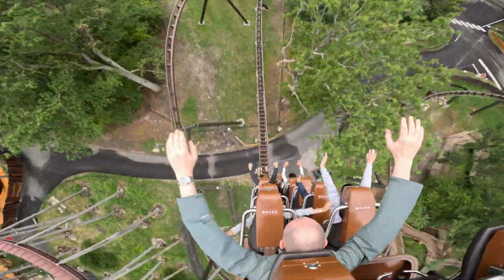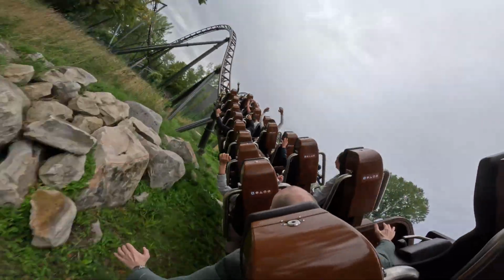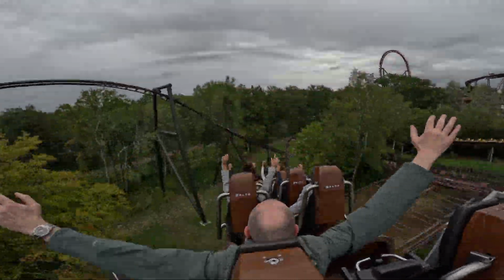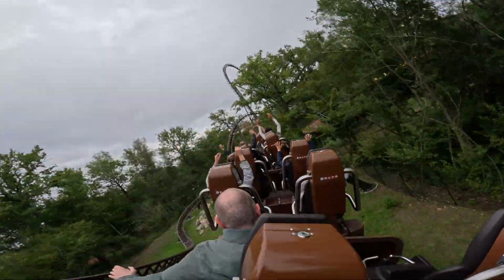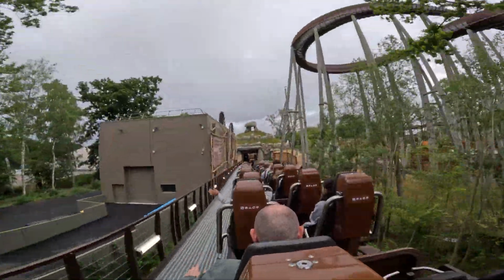But the second half of the ride is really where this thing shines. The large stall, the huge just straight airtime moment, and then finishing off with this quick roll. These 3 elements with the small moments in between all of them are the huge hits of Toutatis. This second half is one of the best second halves of any coaster I've been on.